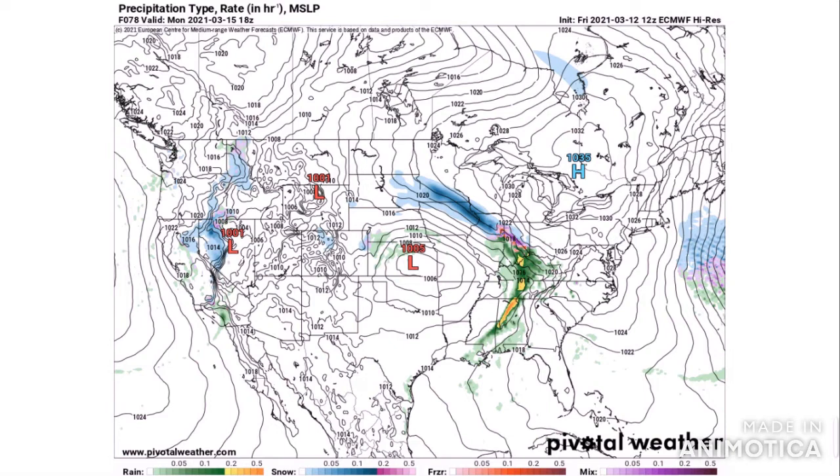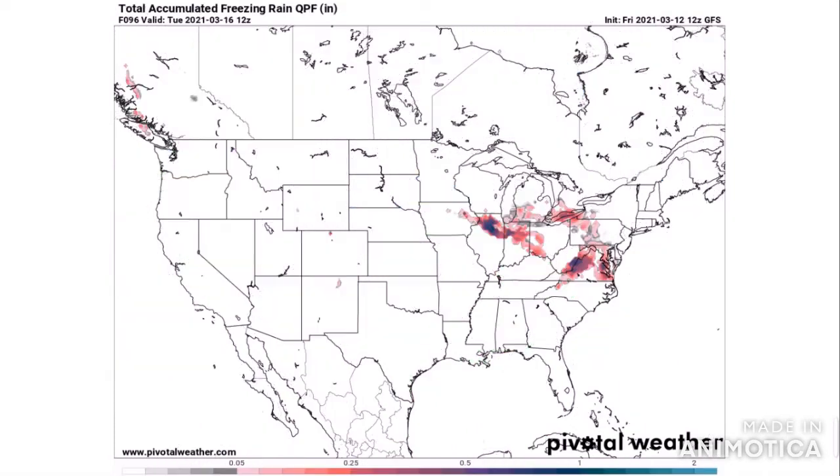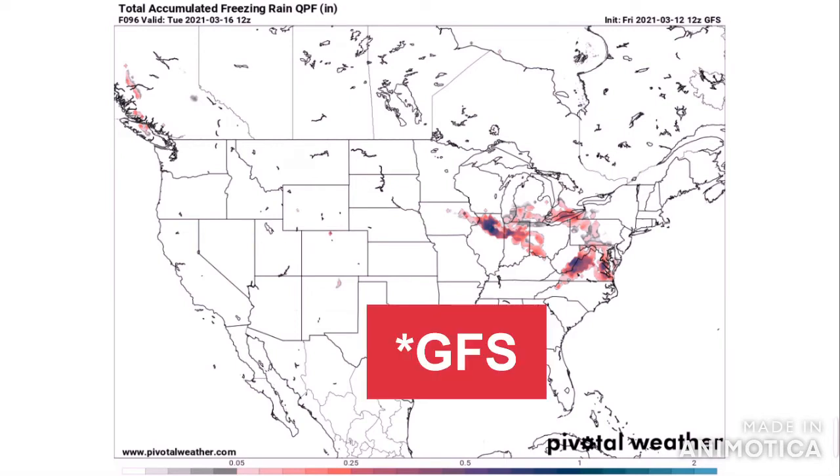So what we're going to do now is take a look at our ice accumulation, our snow accumulation, and our rain accumulation maps so that we can see what the hazards are going to be for this storm, and then we'll close out the video. All right, so here would be our quantitative precipitation forecast for our total accumulated freezing rain according to our GDPS model.